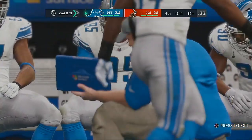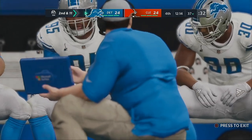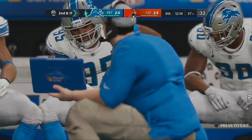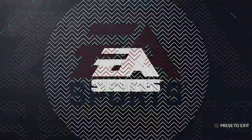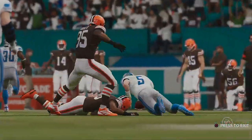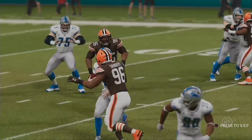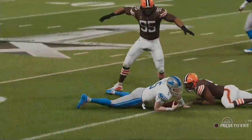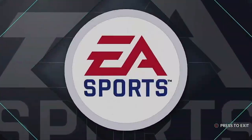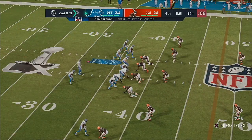What you're hoping is that you figure out and you see and get a clue that maybe there's going to be some pressure coming at you, and you change the blocking schemes. Maybe you go to max protection. The biggest one is maybe you bring your running back in to try and keep you clean. But in that case, that didn't happen. 0 accountability and a sack resulted. The sack cost him only a yard. It's second and 11.